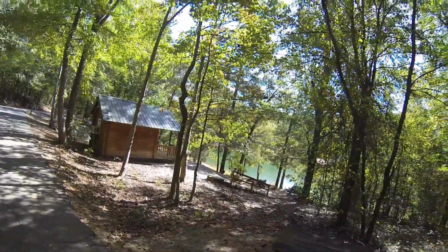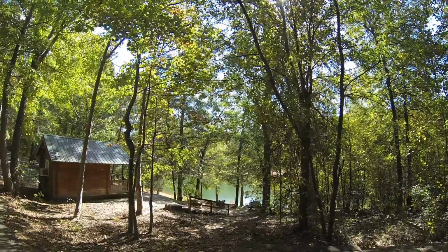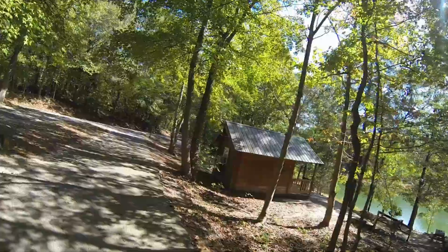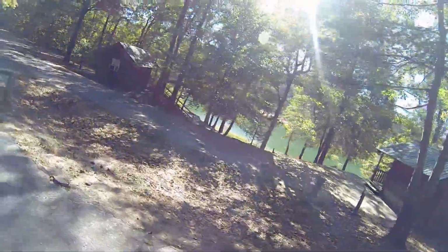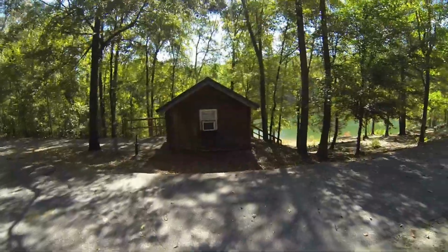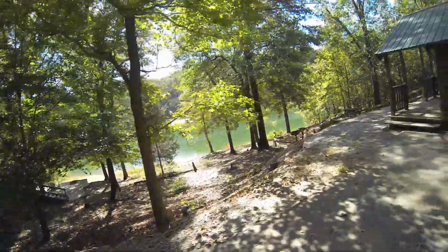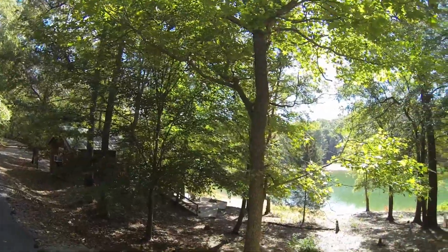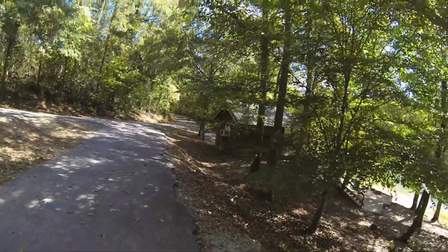Alright, and here's a view of the first cabin. And the outdoor space for the cabin, the picnic table and fire pit down close to the lake, or at least closer to the lake. Looks like a nice view of the lake from there. And that would be cabin number 90. Cabin 91 also has a nice view of the lake. A nice little pad. Picnic table, chairs, fire pit, and a nice view of the lake, or at least of this cove. So a nice quiet spot on the lake.